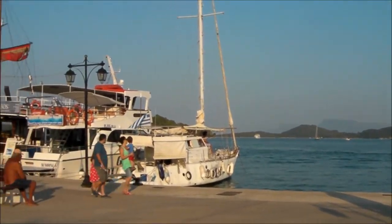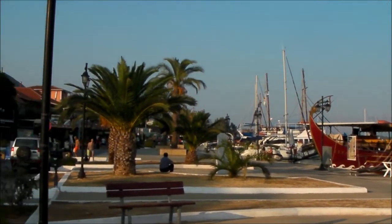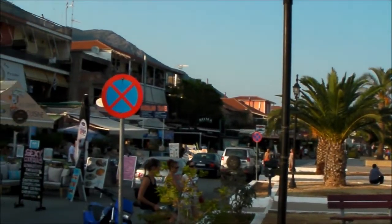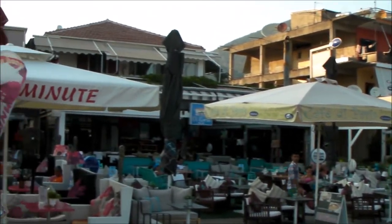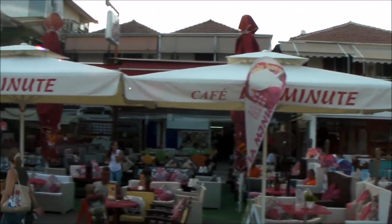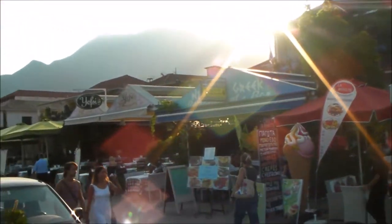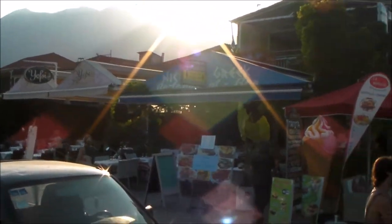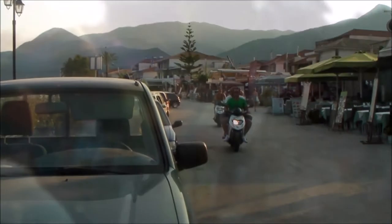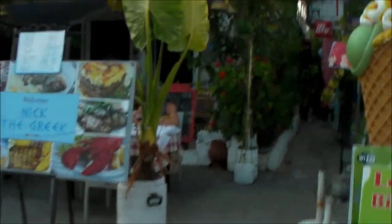It is a real mecca for the tourists, as another ferry load of tourists comes across from the mainland. Very busy place. Watching all the motor scooters crossing the road just to get to one of the many harbourside restaurants in this part of the world.